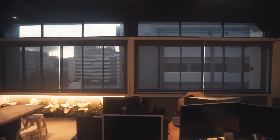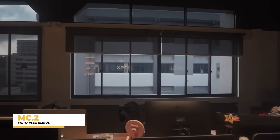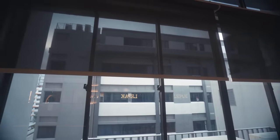Our blinds are actually designed by MC2. They told us to go and get very dark solar film for the UV window rays and the heat. And then get a sheer blind, so you get a very luxurious effect when you look out.